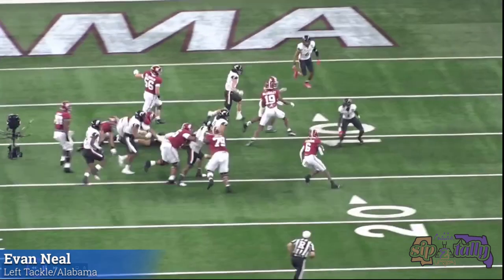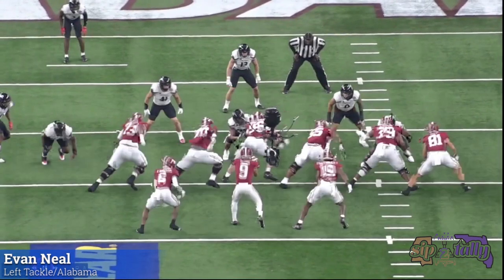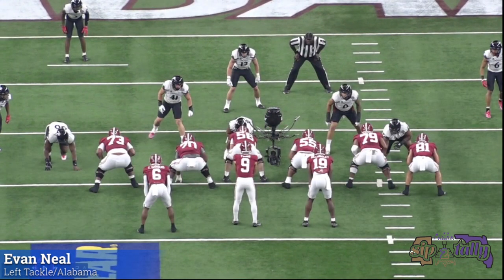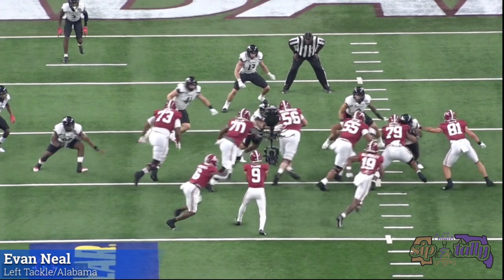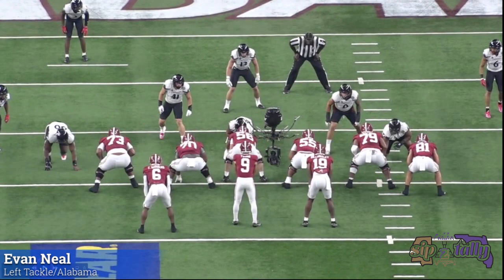Getting to the second level. Look at the big boy. Now, again, we don't see him pull. That don't mean he can't move. So is this stretch right? Let me see. It's outside zone right. So his job, let me go back to the beginning. Outside zone right. His job is to try to cut this dude off. And he already got the pursuit angle.